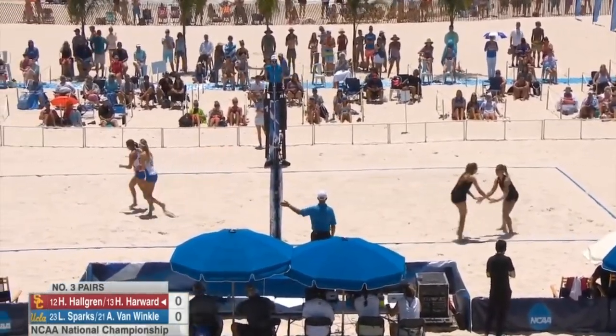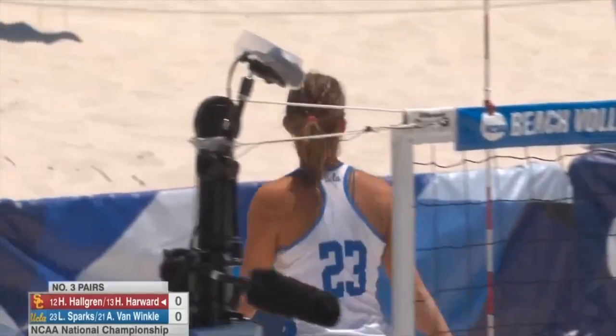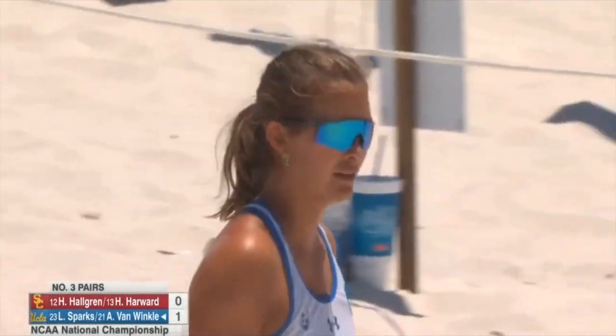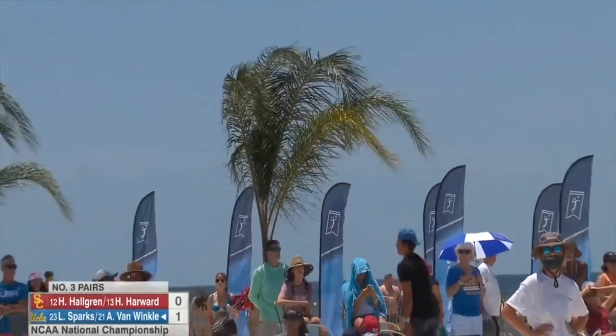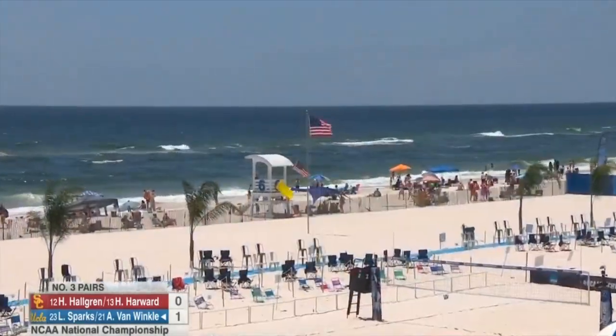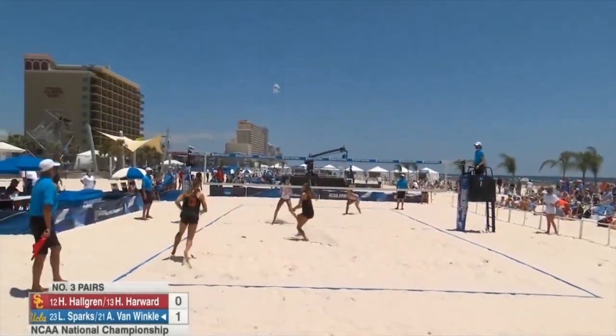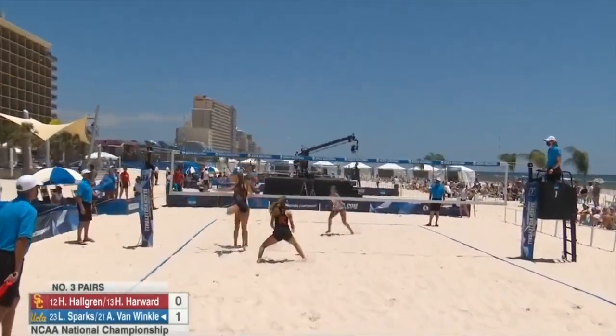And Holly, we saw it in the first duel of the day. The wind is going to be a huge factor. The wind is higher than we've seen all weekend long, and both teams really need to factor that into their team strategy. UCLA has experience today with the wind, but this is USC's first time playing today.